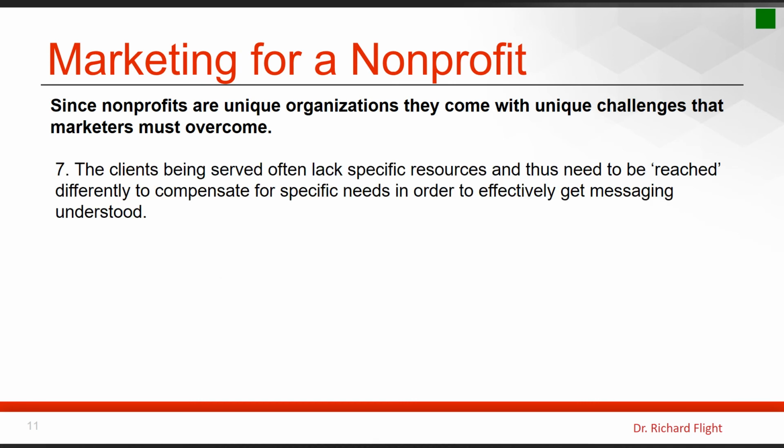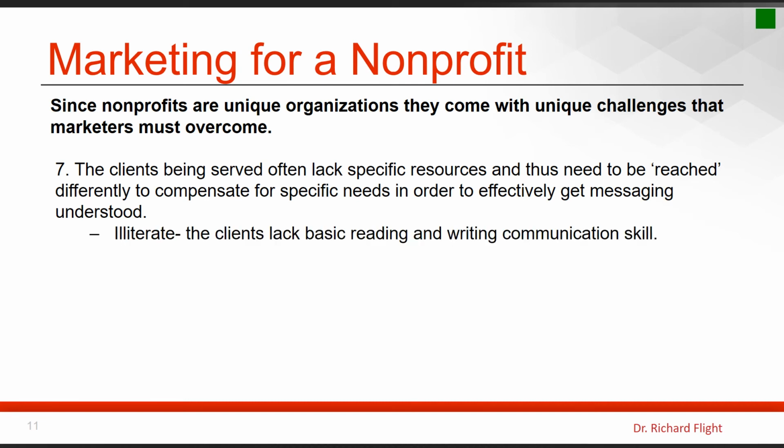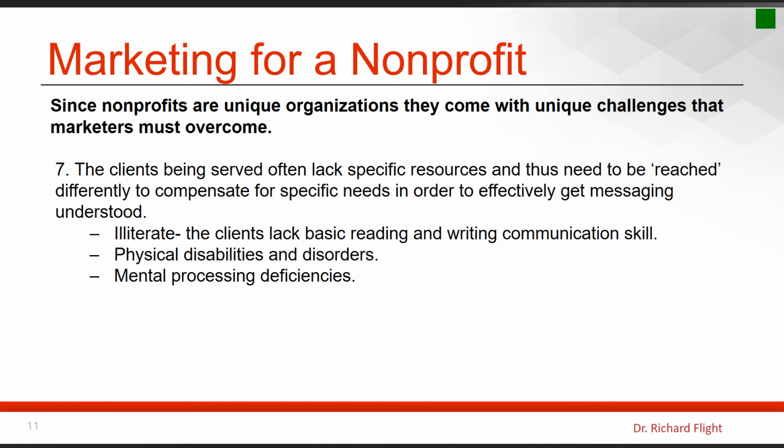Cool. So coming up next, number 7, a challenge that many nonprofits face is that many of the nonprofits' clients have difficulties doing things for themselves or managing themselves. Many may be unable to communicate or lack communication skills. So if a client lacks communication skills, traditional marketing techniques may be difficult to use. Clients may also experience physical disabilities or disorders, and mental processing deficiencies as well.